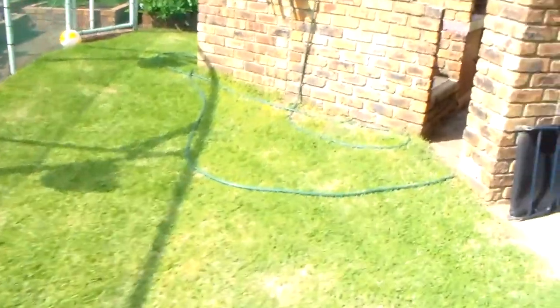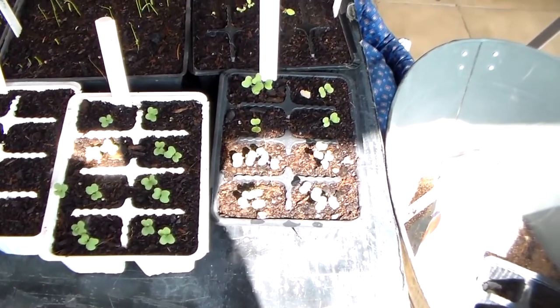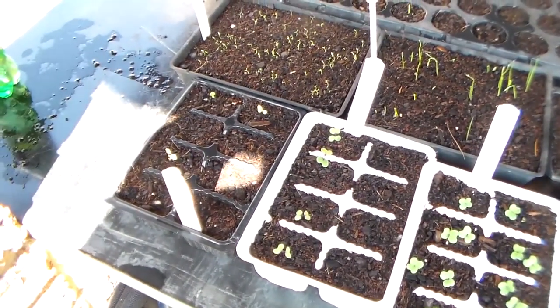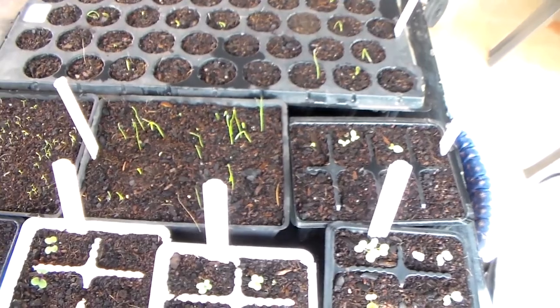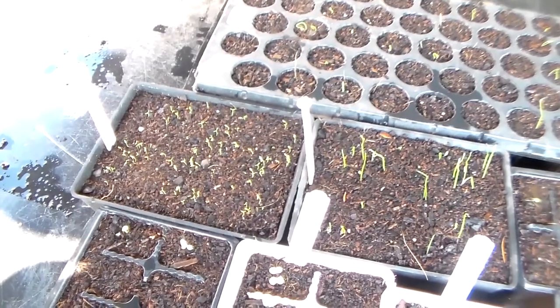I've got a few trays I sowed a couple of weeks ago. Started to sow some seeds here for my winter veg. There's some cauliflower, broccoli, cabbage, some more salad in there, which you'll see the state of the salad in the main garden. Some leeks, some celery, which I've finally managed to get to germinate after struggling for ages.